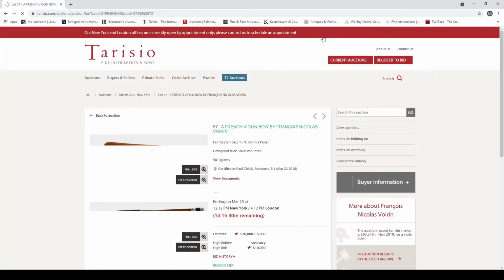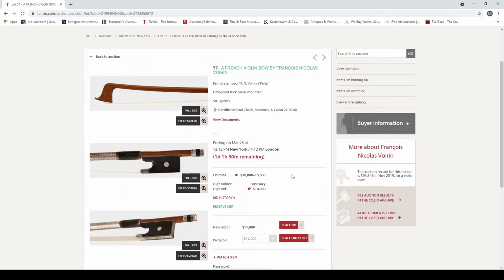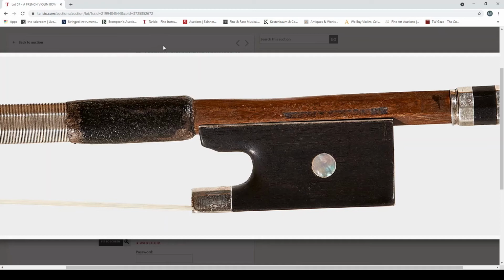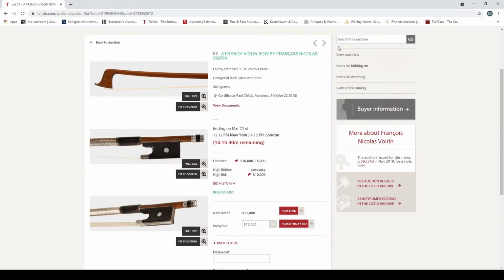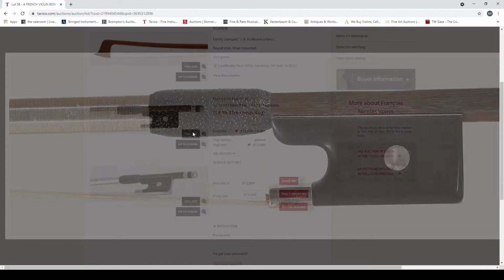And I think, did we skip one there? I think, oh, that's interesting. So maybe lot 56 has been withdrawn. A French violin bow by Francois Nicolas Varan. Octagonal stick, silver mounted, Paul Child certificate. Okay. It's had quite a bit of wear there. French violin bow by Francois Nicolas Varenne again, silver mounted, another Paul Child certificate. Yep, a bit of wear there.